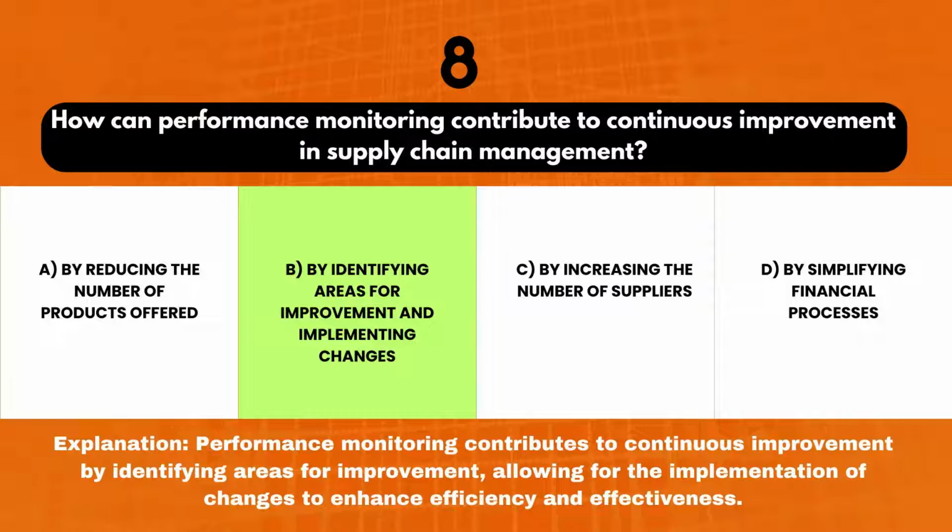Correct answer, B. Explanation. Performance monitoring contributes to continuous improvement by identifying areas for improvement, allowing for the implementation of changes to enhance efficiency and effectiveness.